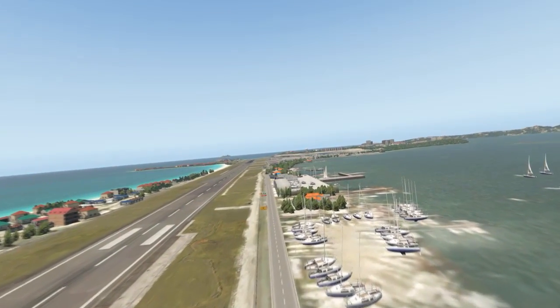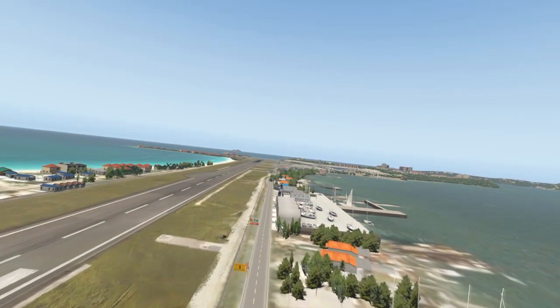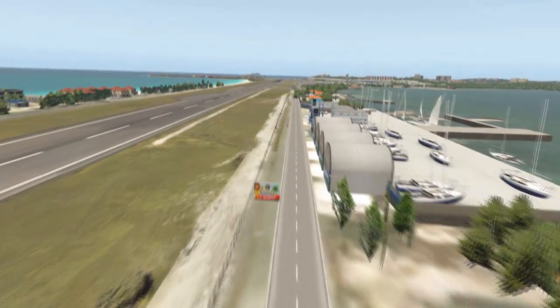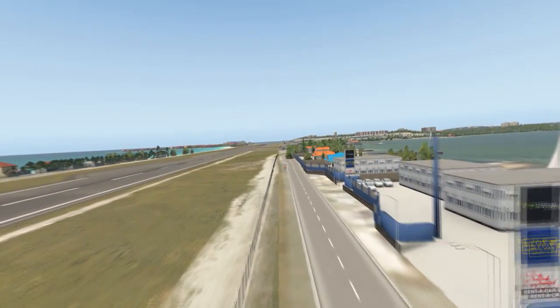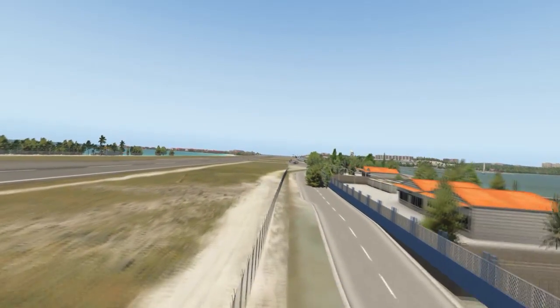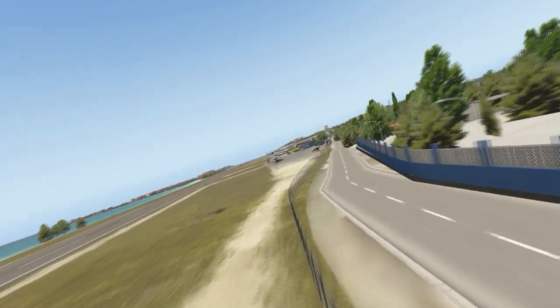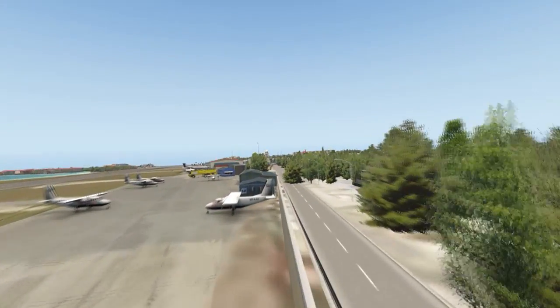Anyway, we're coming up to 12 minutes of talking from me. I don't know if there's very much more I can say about this scenery. As I say, it's really well done. You can fly almost any aircraft into here. I think certainly the 747 lands here on a regular basis, and probably the A340 as well. So you've got a huge range of aircraft you can fly into TNCM.